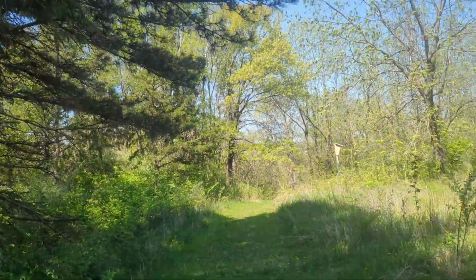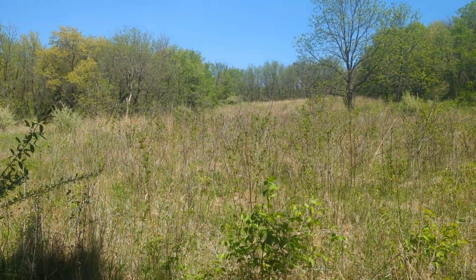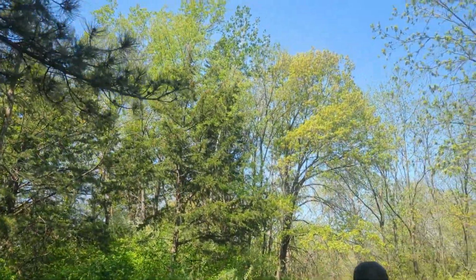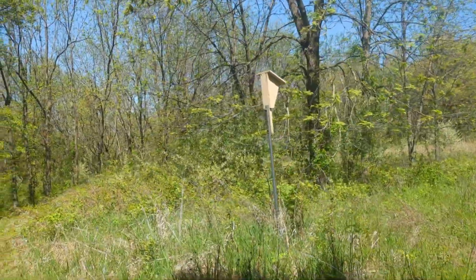This is the uphill shot of that field that we've been walking along. It goes for quite a ways back there. But there's the birdhouse that we saw from the other part of the trail.